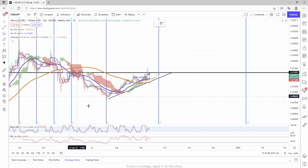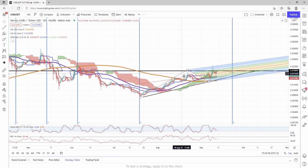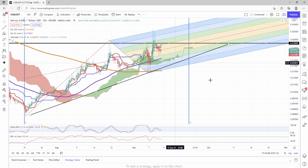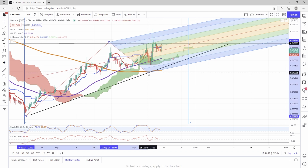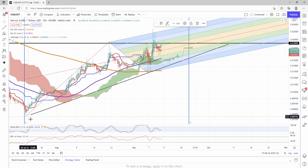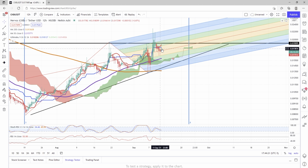Let's look at a good old shift pitchfork and just kind of see where CKB is at as far as tangling with price action and the shift pitchfork. It's interesting to me that when we dice this pitchfork up like this, we're going to just tighten this up here. I like my indicators as tight as possible. But it is interesting to see how CKB right now is on the resistance side of this shift pitchfork.